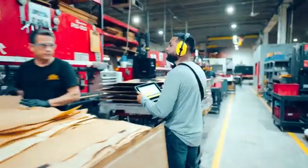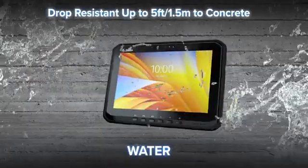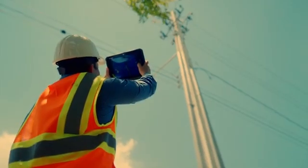Because it goes without saying, your workers deserve a tablet that has been through more real-world tests than any other. Water, vibration, salt fog, solar, dust, cold. Because they will be tested every day.